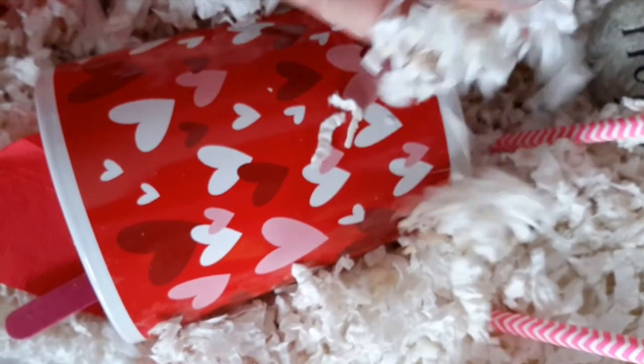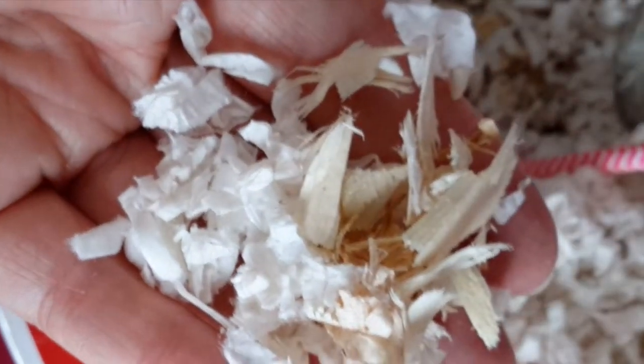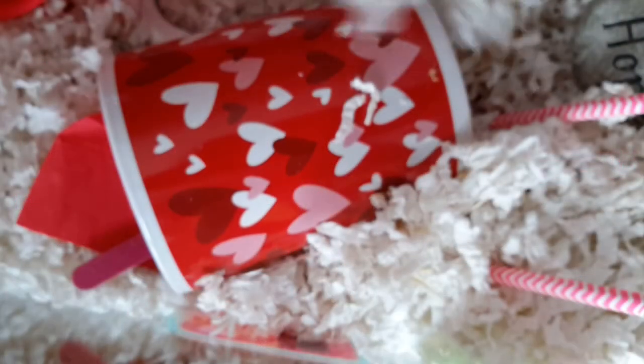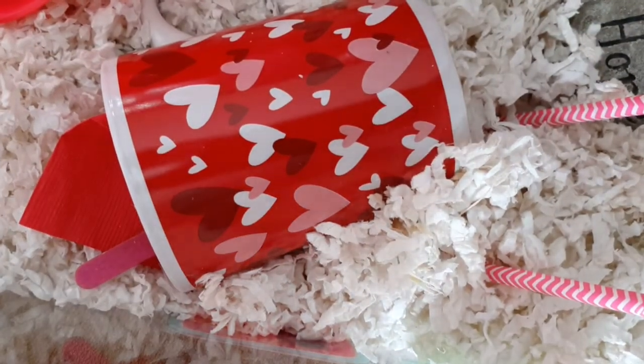Let me dig a bit up here for you with my fingers so you can get a look at it for yourself. Now, I have a cute red ceramic mug hideaway for my two little munchkins from the dollar store, with a red tissue napkin inside as a mat or sleeping blanket to make the girls more comfortable.